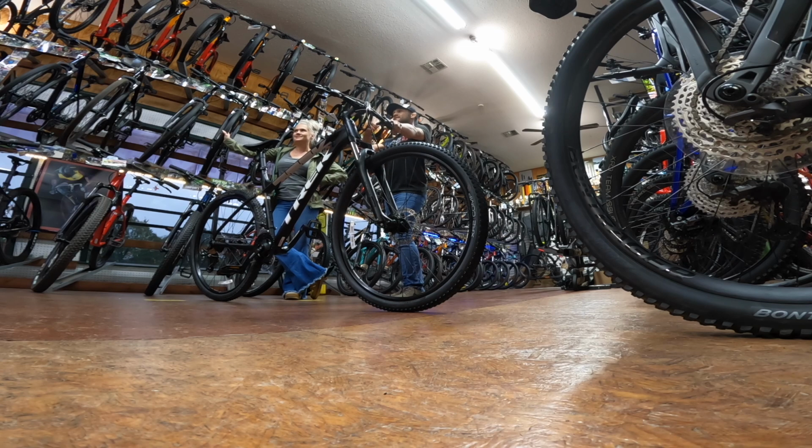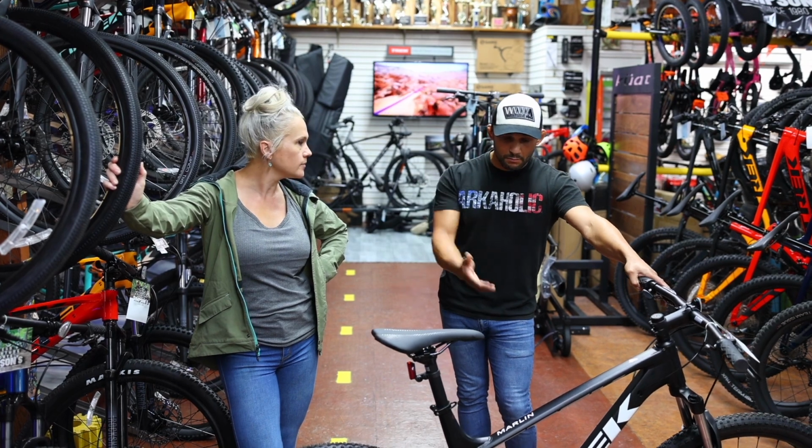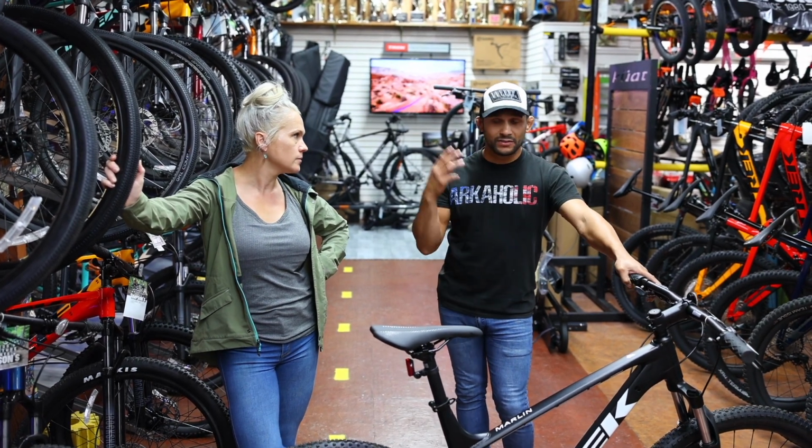That's one of the biggest differences I see, and now that Wolfman mentioned it, the freewheel in the back. That's going to be about $100 depending on where you go to get a new rear wheel. All right, so that's pretty much the lineup. We've got the Trek Marlin 4, and the 3 other hardtails.